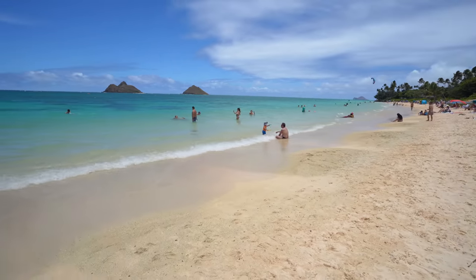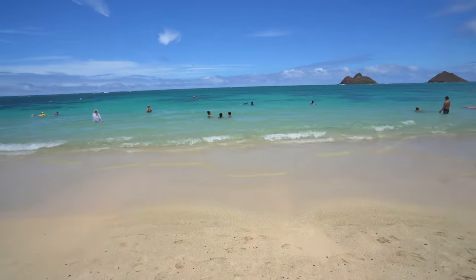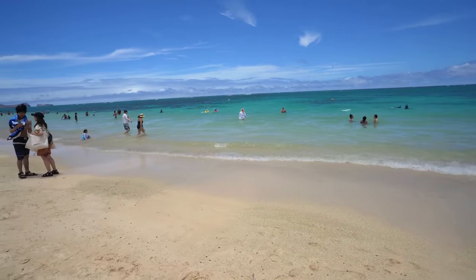Apparently this is the beach to be for nice views because it's not as crowded as Waikiki Beach, and it looks beautiful here guys. A bunch of people snorkeling and the waters look crystal clear blue. So we're about to chill right here on the beach and enjoy the views. Guys, got the palm trees in the back. This is paradise right here, Lanikai Beach.